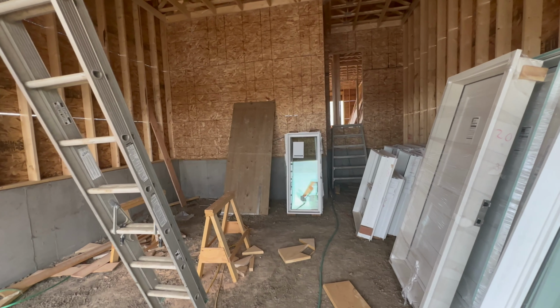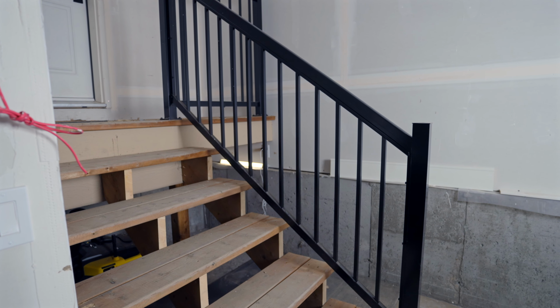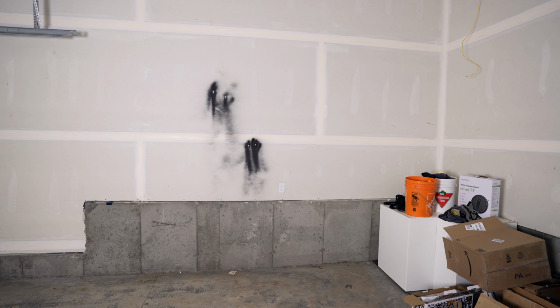My goal was to create a functional, stylish, and organized space that would meet all my needs, which includes parking both our cars in the garage year-round, as well as storage and the ability to hang out there.